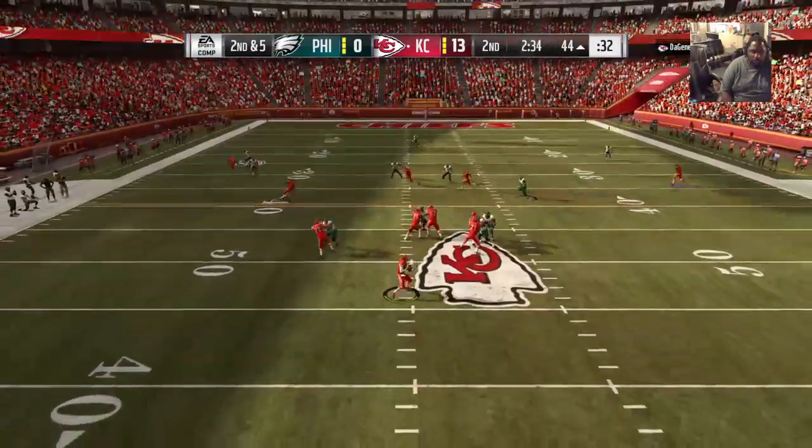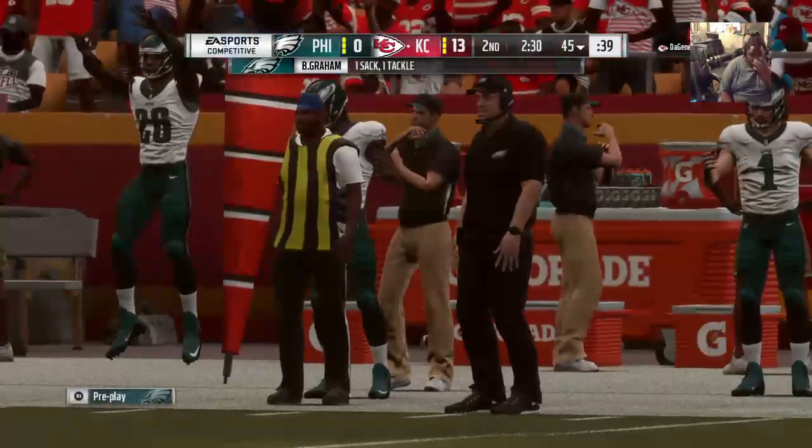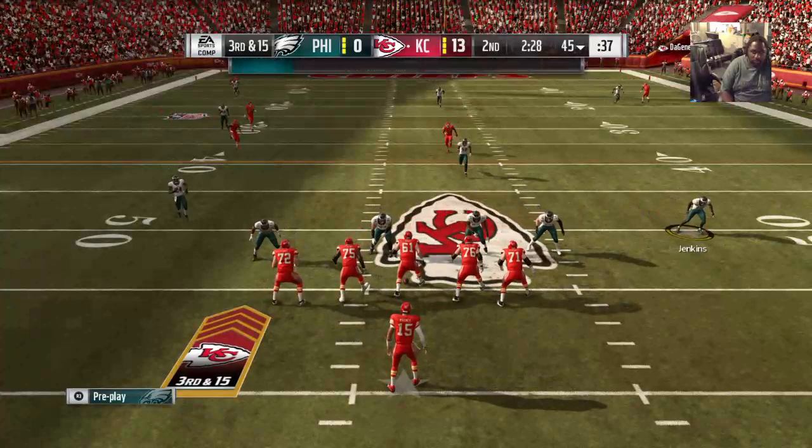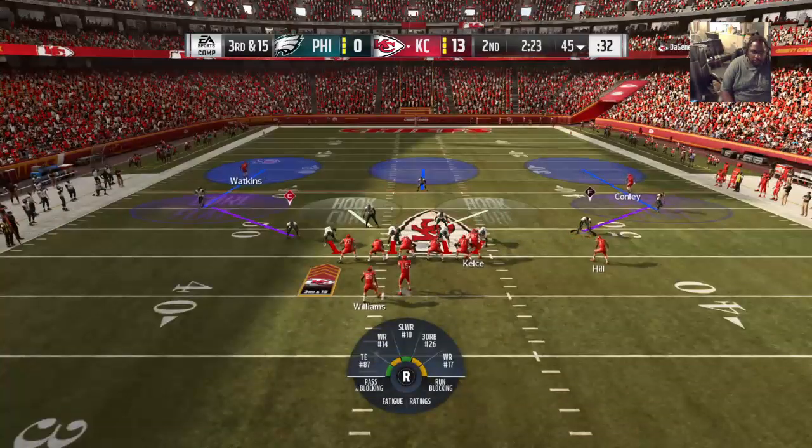On 2nd down, here's Mahomes. Well, it's tough to be a defender. Pressure, and he's going to be taken down. They sack him back right around the 44. Brandon Graham in there to bury him for a loss of 11.